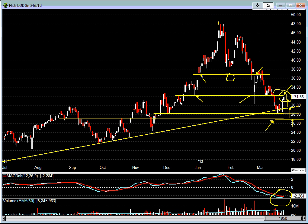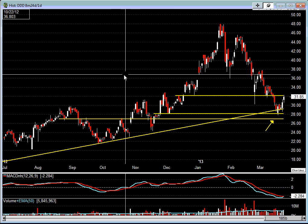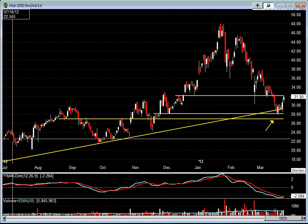So definitely this stock looks like it has finished its run up here, at least for now. And right now this stock looks like it's heading lower.